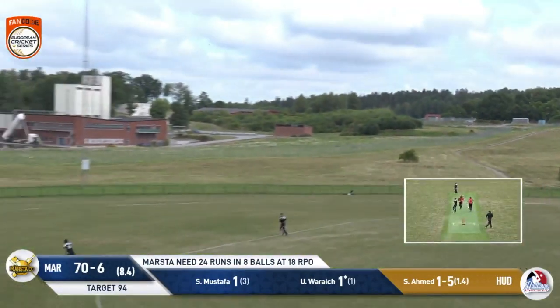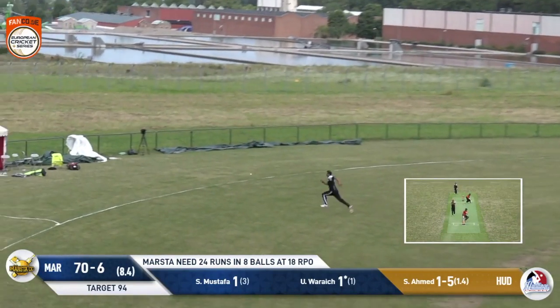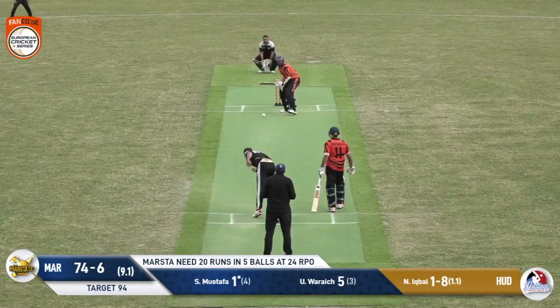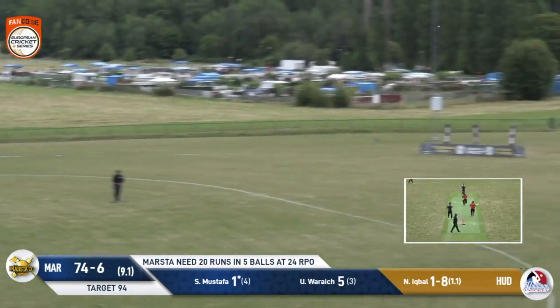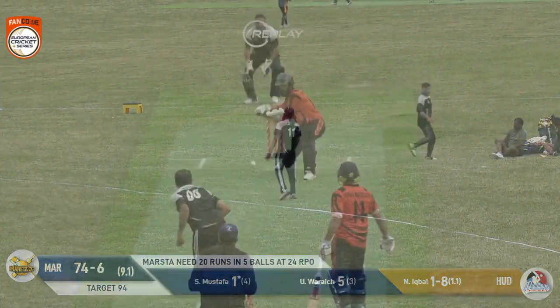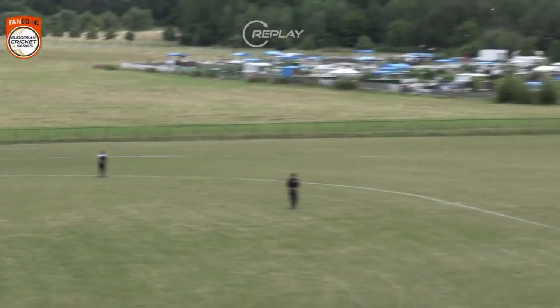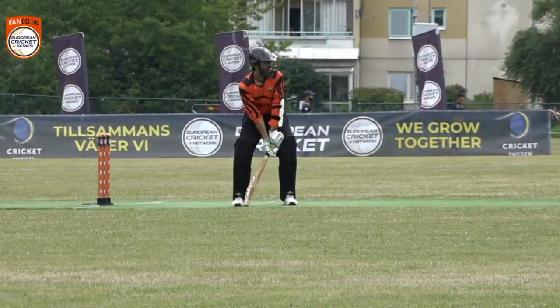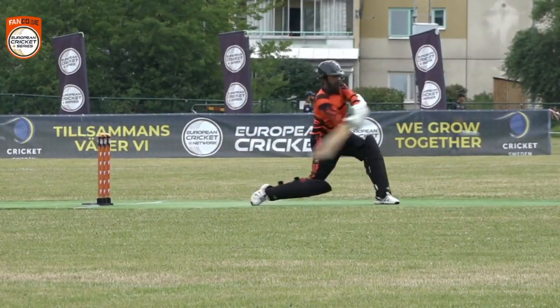Gets a fair piece of it. And there's a gap back here. And it's going to run away for 4. So Warach. Slower ball. Hit pretty well. Well, this will help. That'll be 4. So Mustafa trying his best. It was a slower ball. Picked it up, got it into the gap. That makes it 16 off 4.